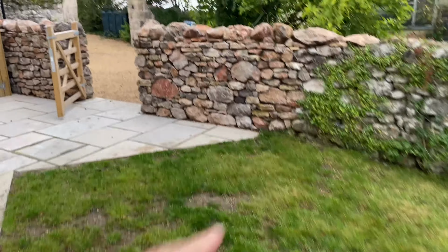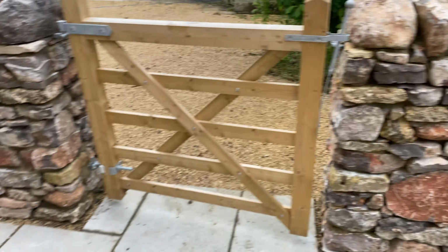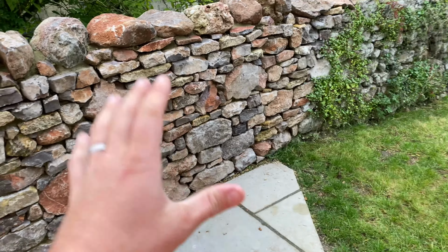So this is one that we did, I think the start of the year. Was it the start of the year? But this is exactly the same stone. It's just cleaned off and put in. But that is basically what we're going to achieve. But bearing in mind that pile I've got around there is like regurgitation from all of these jobs. So yeah, it's just a funky little wall.